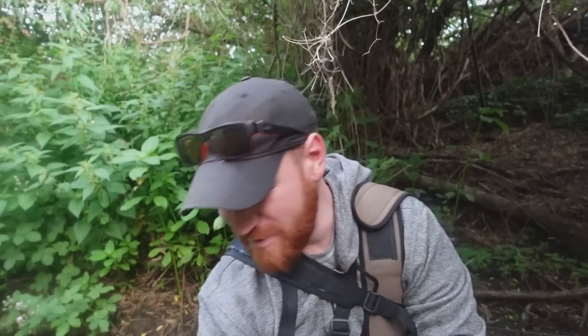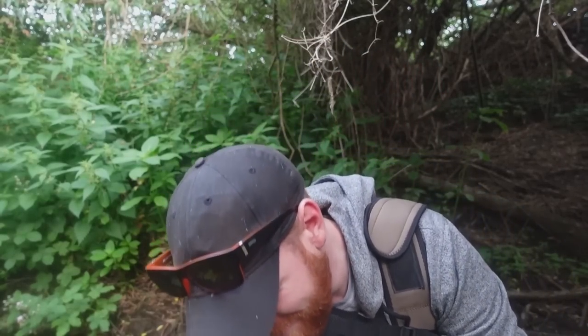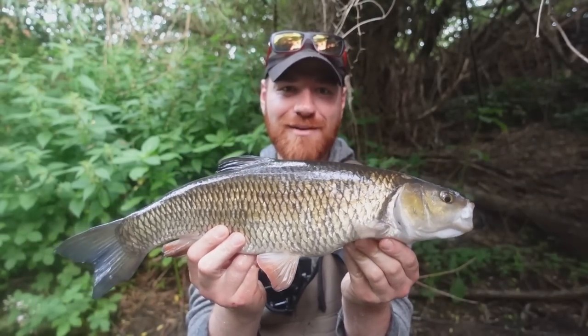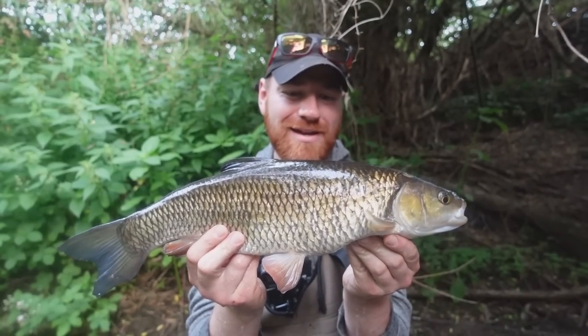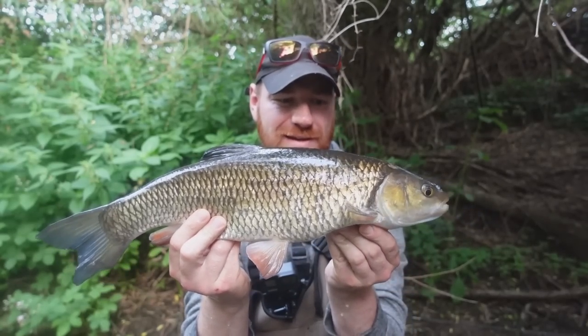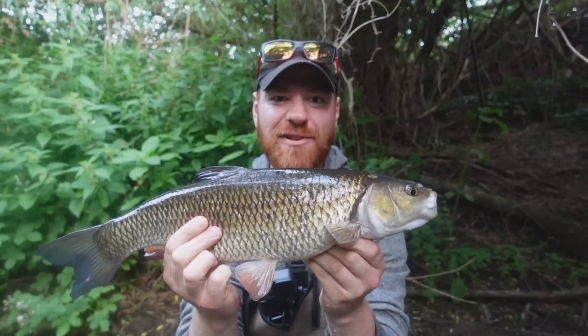Right, I've had an absolutely awesome fish on that Countdown Elite, minnow pattern. He's feisty, try not to drop him back into the water. And here it is. Absolutely awesome chub. Easily 3.5 plus, between 3.5 and 4 probably, though it's quite skinny. Amazing, followed it right under my feet.